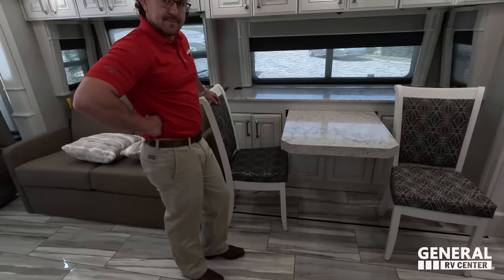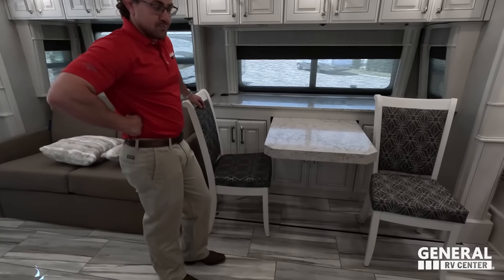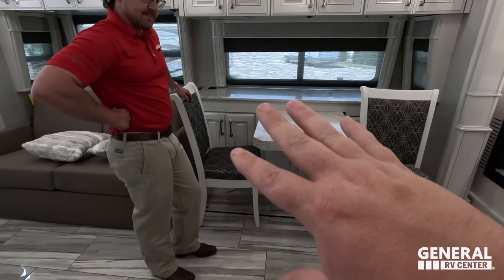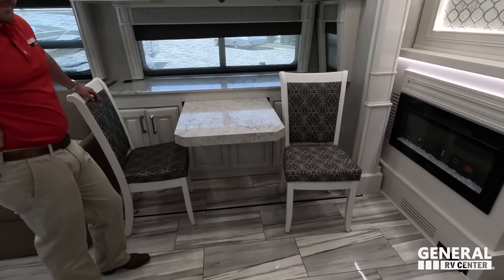But you're not sitting in the chair with the slide outs in anyway, you know what I'm saying? So I'd rather have the better seating area when the slide outs extended, and it looks really, really great.